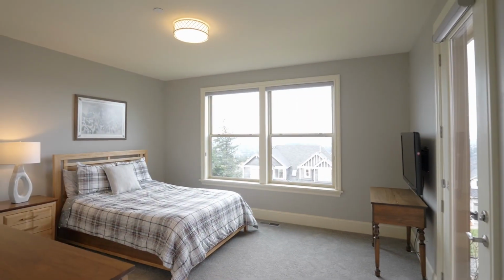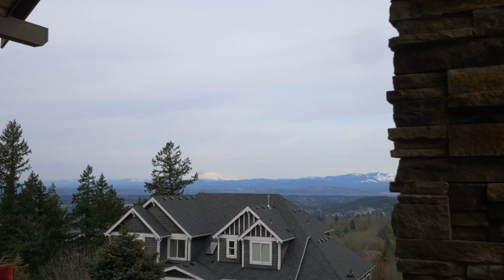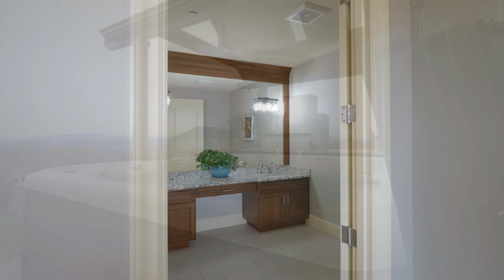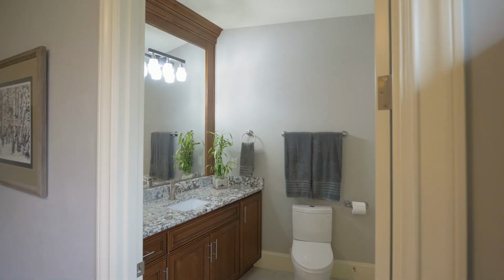From a second bedroom suite, you'll also enjoy direct access to your outdoor oasis with mountain views. This home of more than 4,800 square feet has 3 separate suites on this main level.